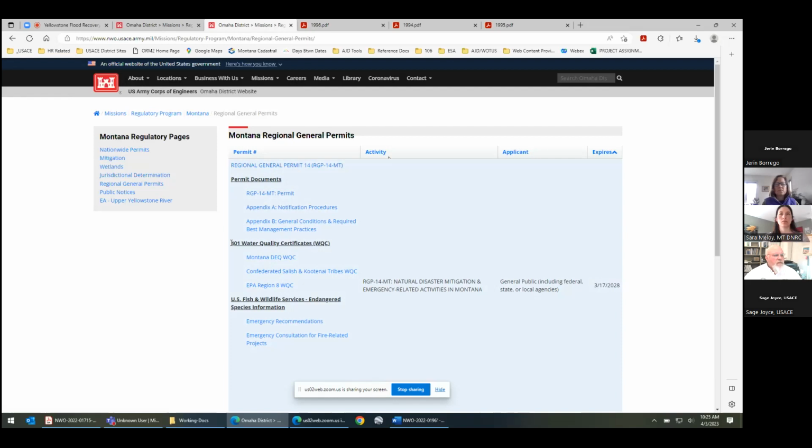We have our 401 water quality certificates that have been granted by these 3 certifying authorities. And then the remaining tribes that have certifying authority in Montana have waived the general water quality certificate, but we do have the ones that have issued or granted a water quality certificate. They have certain conditions, and so we have those listed so the applicants could make sure their project fits within it. And then lastly, the U.S. Fish and Wildlife Service put in some recommendations for endangered species with these emergency projects, and some of the recommendations for if there were endangered species in your project area.